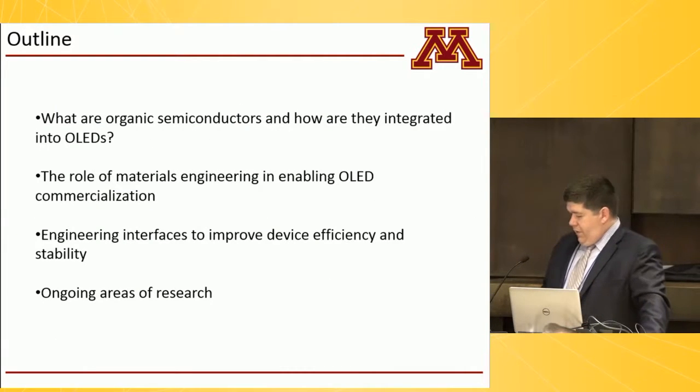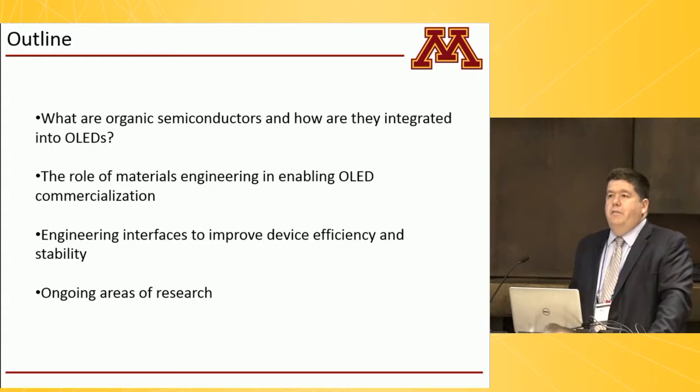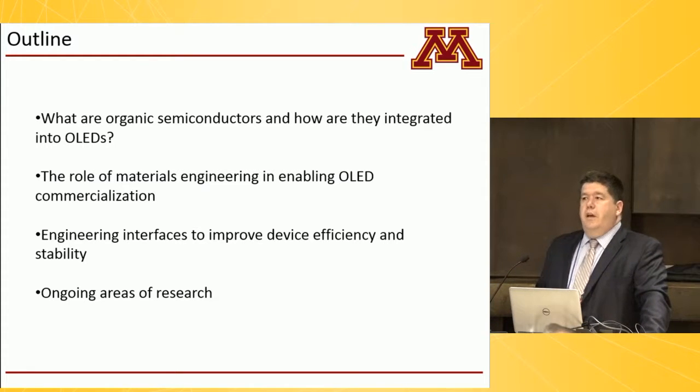So with that, I'll just give a brief outline here. The first part of my talk, I'd like to spend really trying to give you some perspective on what an organic semiconductor is and what an OLED is. Right? So what do these materials look like? How are they integrated into LEDs? What are the metrics we have to worry about?